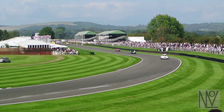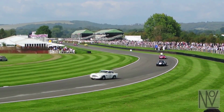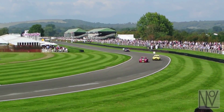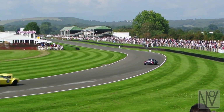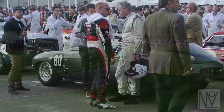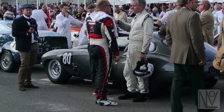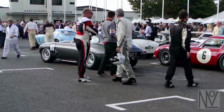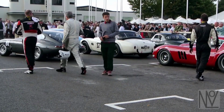After so many years of trying, it seemed Oliver Bryant would finally have the TT win under his belt, but in the closing stages his power was to fail him, and he'd retire at St Mary's, allowing the Revival newcomer, Guido van der Garde, to take the checkered flag. Following van der Garde and Hart's victory were Colasacco and Hill finishing a Revival best second, and Nicoll-Jones and Liddell in third at the wheel of a 1961 Jaguar E-Type.